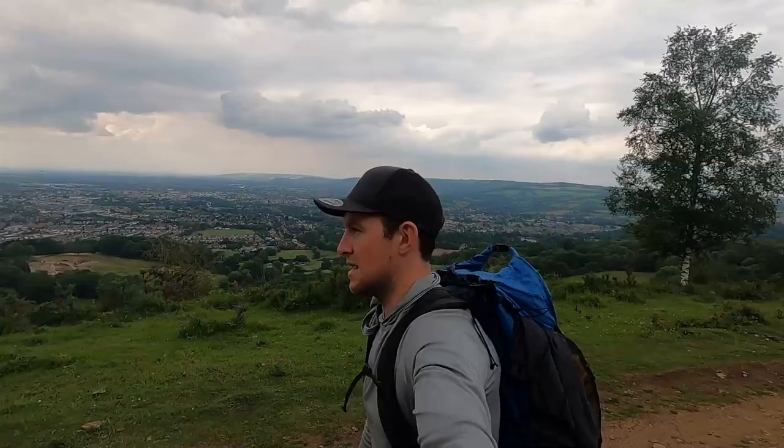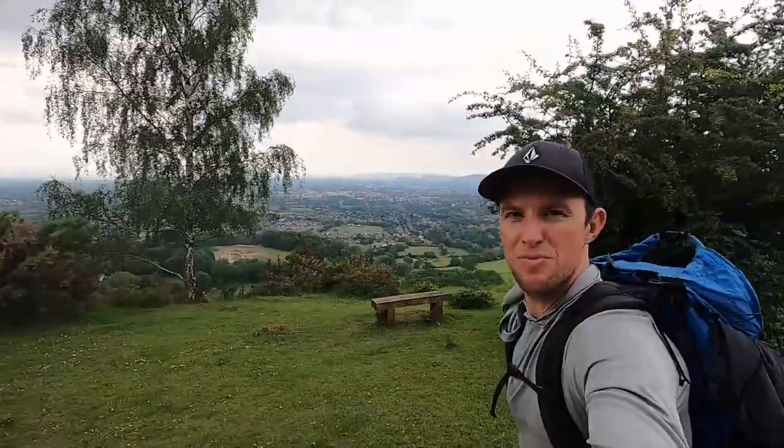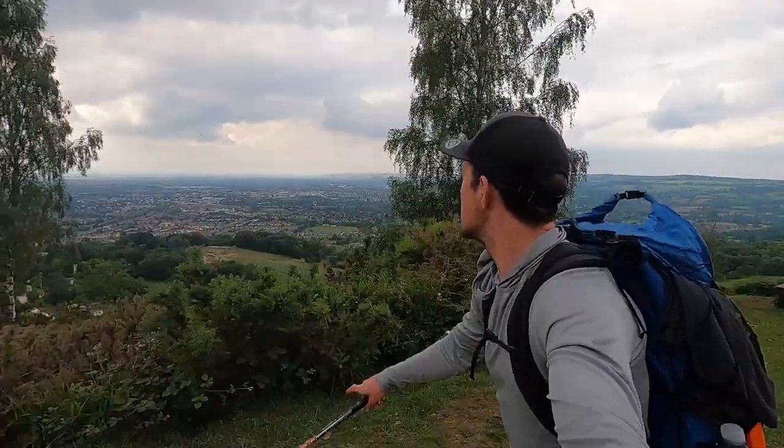Just past the cows and we're walking through what feels and looks like common land. On our right, there's an amazing view of Cheltenham. Maybe not the prettiest view, but it's still really cool. And what a place to live. Just got countryside and hillsides all the way around you. Cheltenhamites, I envy you.